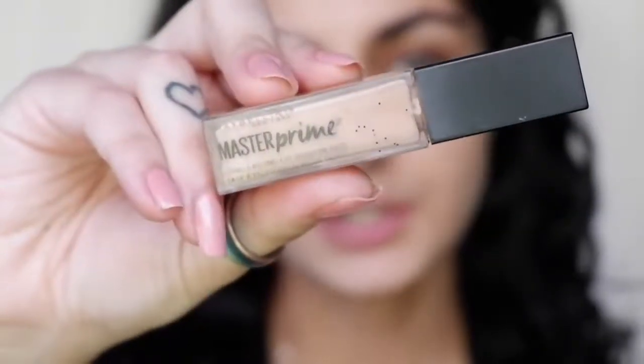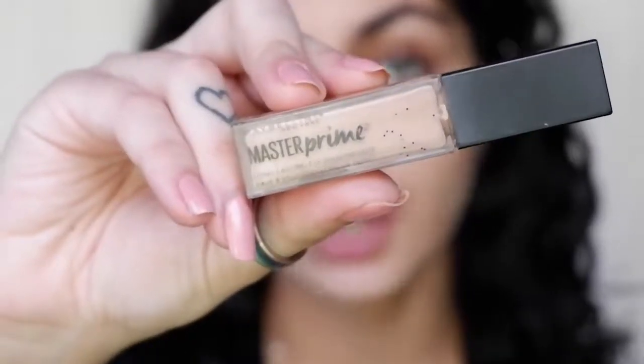Now that we're done with eyebrows, we're gonna go in on our eyes. I'm just taking my Maybelline Master Prime eyeshadow primer.